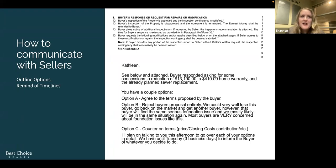The buyer had done additional time or had done something of that nature to know that, okay, this is going to be a substantial repair. What do we want to do? And so this particular request was sent over on a 35R with an attachment with a bunch of different things, right? And so as representing the seller, I sent her the 35R and I said, see below and attached.